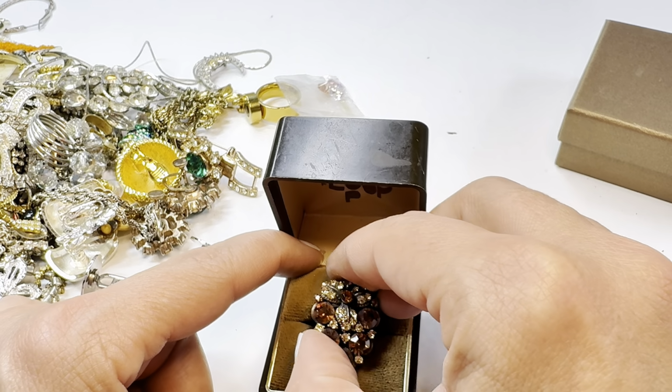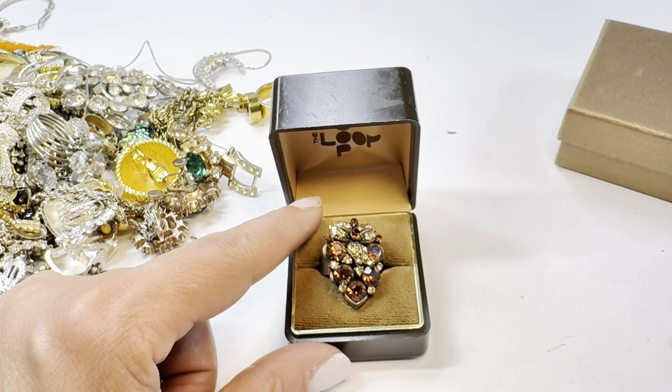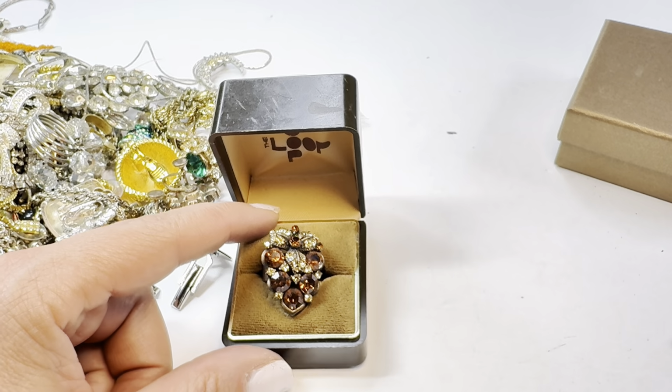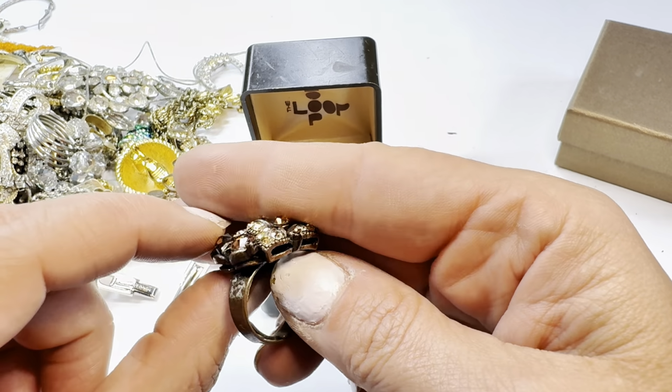Okay. So that is the same as that other ring. Yeah, that's the same as this. So I just need to see if I can fix that other one. Okay. So here's this ring.